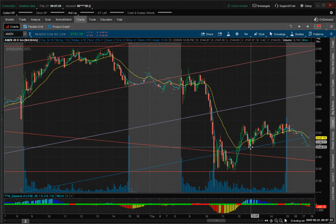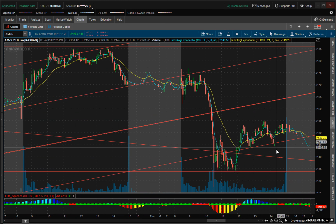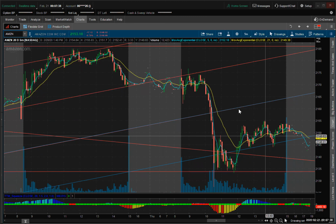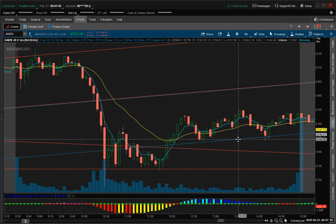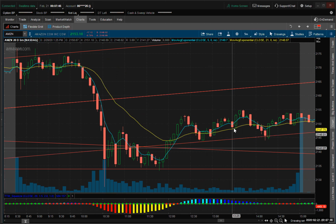Did that just disappear? That was weird. I must have bumped something because I thought that was on there, because we pulled right into that level and bounced. Try to get that just right. There we go. That was the bounce here. I thought that was there.